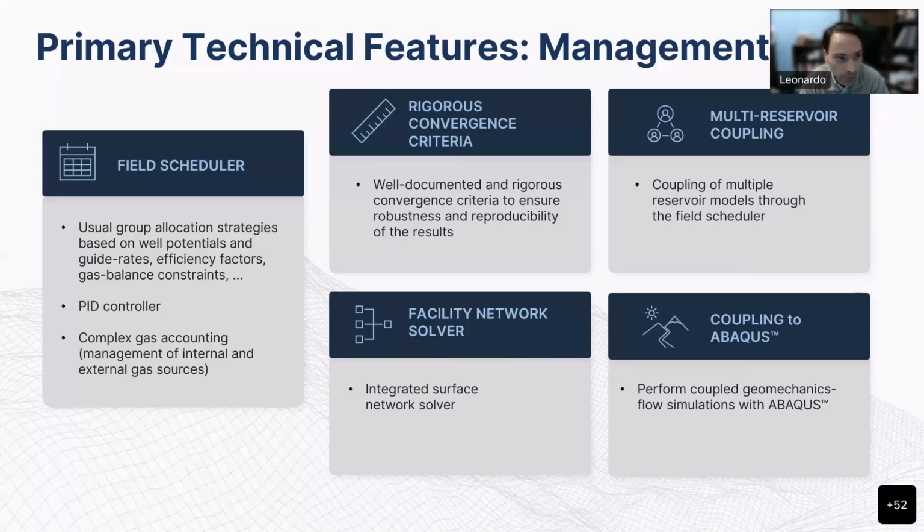We can couple multiple reservoirs together. We can couple to our own surface facility network simulator, which also could have an interest in the concept of CCS to model the surface carbon pipelines. And we can couple to external geomechanical software such as Abaqus. But others would be possible as well.